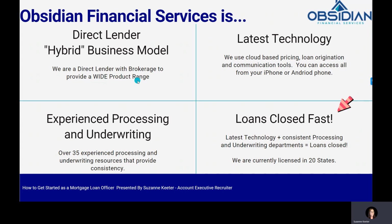We have a wide loan product range. We use the latest technology. We have cloud-based pricing and loan origination and communication tools. And what that means to you is that you are not tied to a computer all day, and you can access these tools from your phone. So when you're out at the grocery store, I don't know what it is, but every time I go to the grocery store, my phone is ringing. Oh, could you do this for me? Could you do that for me? Sure, no problem. I can do that standing in the fresh vegetable aisle. Boom.